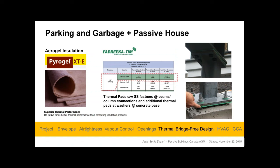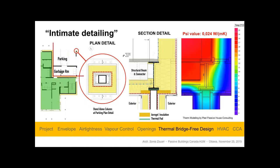Stainless steel fasteners and thermal pads are placed between columns and beams. And this is our detail of the standalone column in the parking. We're using aerogel insulation under the beam, and that's what you see there in orange, wherever we cannot afford more insulation space. And we're also using thermal pads at the column-beam connection, and that's what's shown in green. We're looking at a promising psi value of 0.0024 watts per meter degree Kelvin. So the effect of this thermal bridge on our model is insignificant, given that it's very localized.